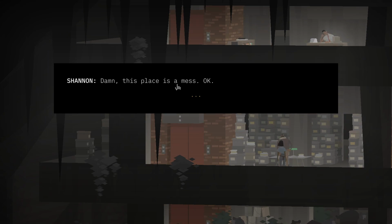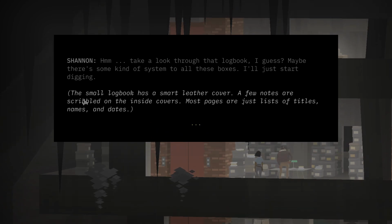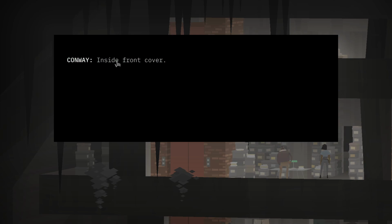Damn, this place is a mess. Okay. Take a look through that logbook, I guess. Maybe there's some kind of system to all these boxes. I'll just start digging. The small logbook has a smart leather cover. A few notes are scribbled on the inside covers. Most pages are just lists of titles, names, and dates. Oh boy. Guess front to back. Inside front cover.